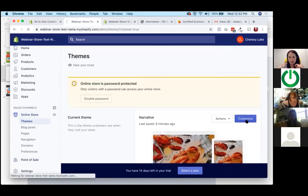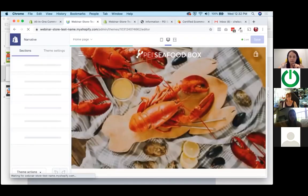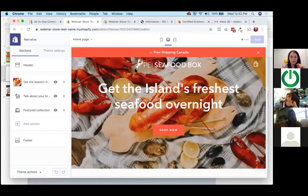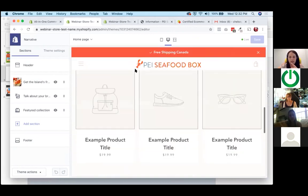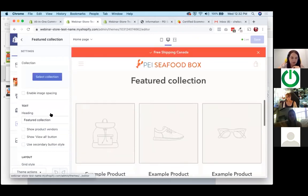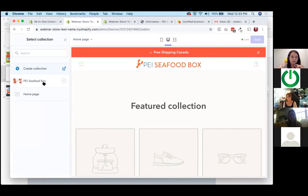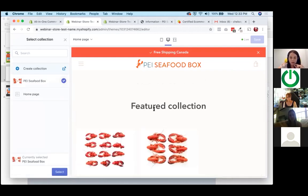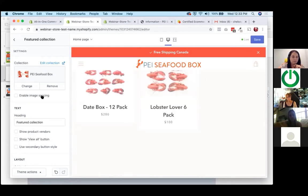I'm going to click on customize. And let it load. Okay, perfect. So here's the store. I've already got it set up. Got my above the fold, got my about section, and now I just need to set up this featured collection, which I just added my products to. So I'm going to click on select collection. There it is, PEI seafood box, and there's my 2 products. Perfect. Let me move this over here.